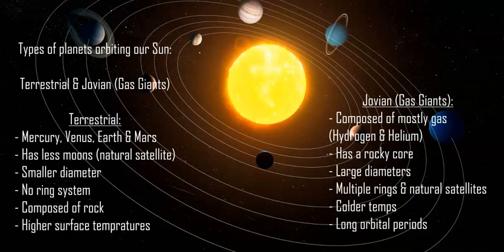Then you have Uranus and Neptune, both ice giants, both blue in color due to the methane in the atmosphere, so they are also named after Greek gods, but Uranus smells like farts.